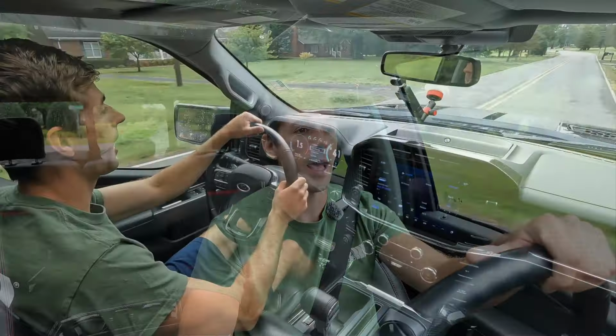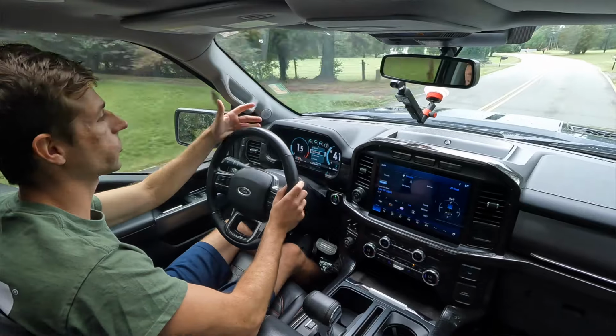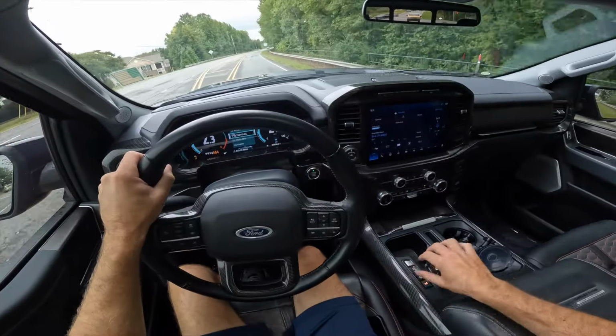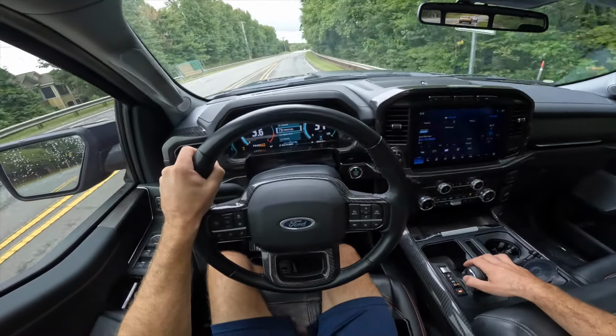It drives very nice for this BDS lift with the Fox suspension as well, or the Fox shocks. So I don't have any complaints with it. This is how you buy it from the factory. So we have a very nice, smooth driving vehicle for the lift, the bigger tires. There's no road noise or anything with these tires. And we'll put it into the manual mode now from second gear. Here we go.